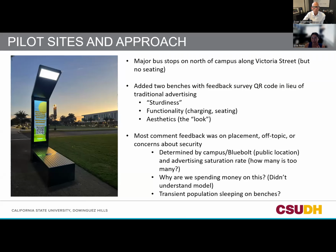Do you like the look? Do you like the feel? Does it work the way that we think it's supposed to? Those were the questions that we asked in the feedback survey. Ultimately, it was overwhelmingly positive. I'll go specifically into what the feedback survey said, but everyone was pretty much just excited to have something there.